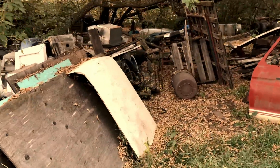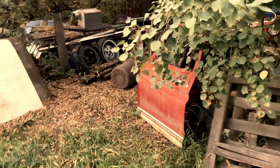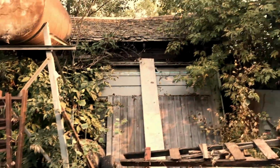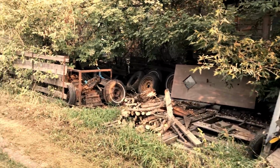And there's stuff literally everywhere, in the bushes, in the trees. Like, if you know what you're looking for, I'm sure some of these rims are half decent too. We'll go over on this side here. You can see there's his old barns and outbuildings, and they're all packed full of stuff.